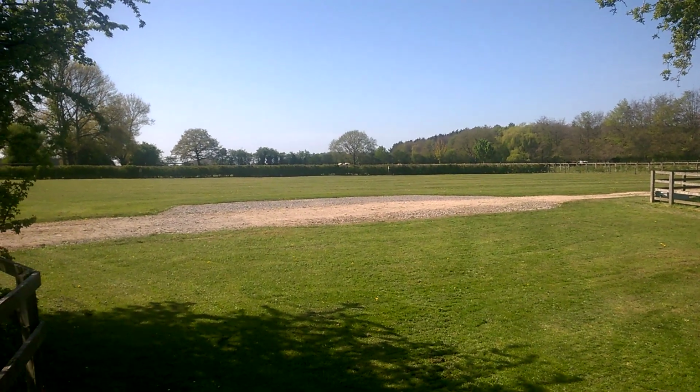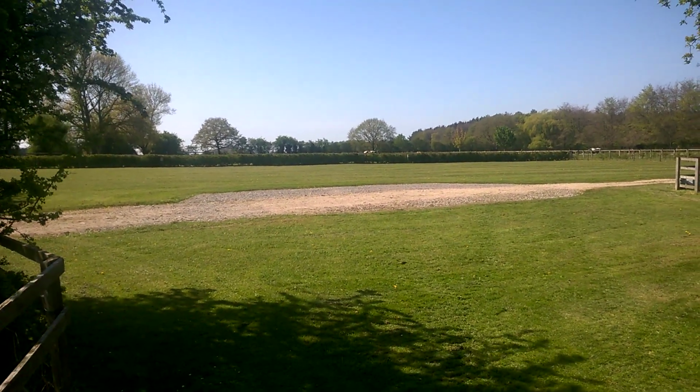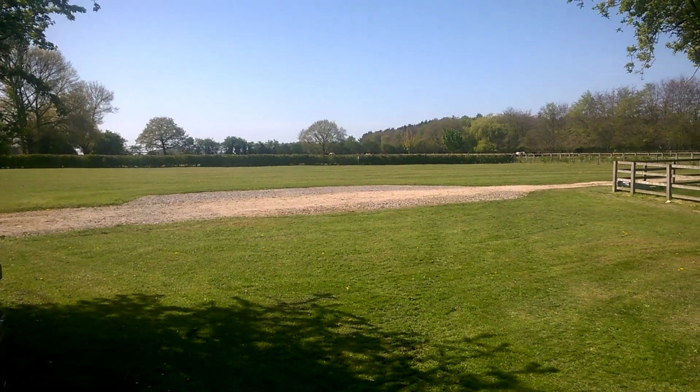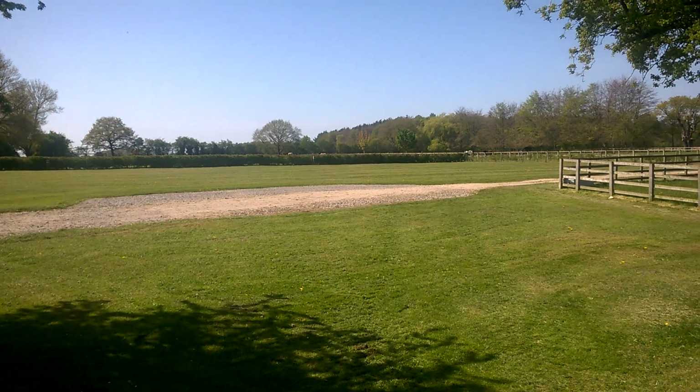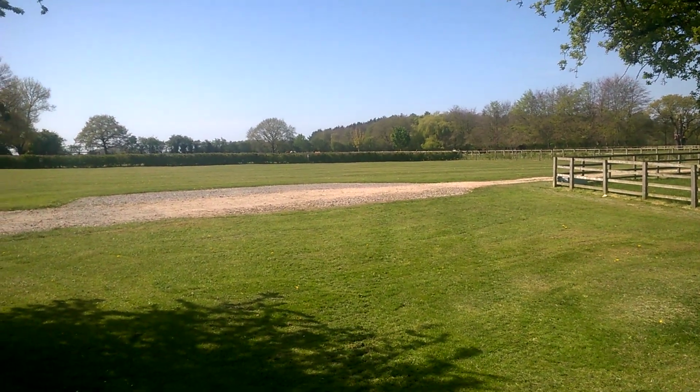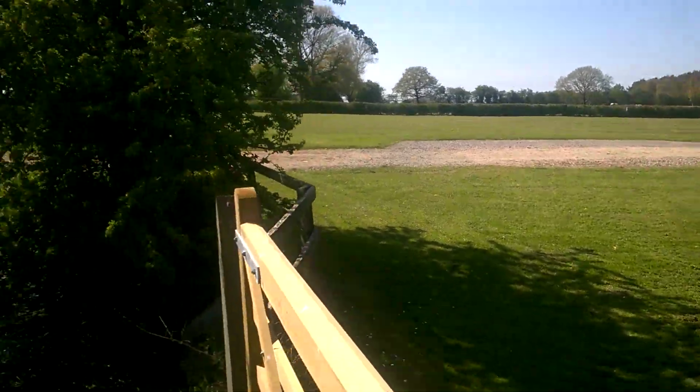So this is a view over what is usually our caravan site. Obviously there's nobody there. But you can probably just make out horses over there in their paddocks. And hopefully you can hear birds twittering away as well.